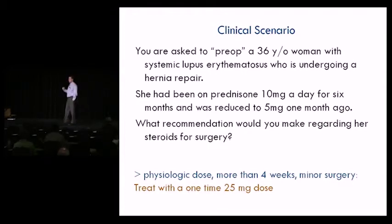You could argue, based on what's out there, just tell her, take your 5 milligrams in the morning and don't worry about it. I don't think 25 milligrams of hydrocortisone is going to be particularly harmful in any patient. And I tend to think, when in doubt, one dose of steroid is not going to have any impact, certainly not on wound healing, on their glucose. Maybe their sugars will go up a little bit, and you can take care of that if they're diabetic.